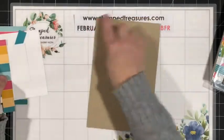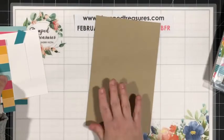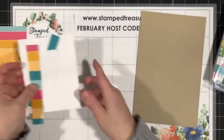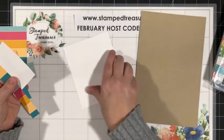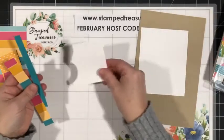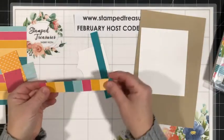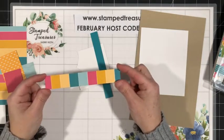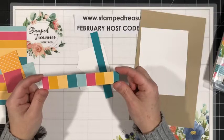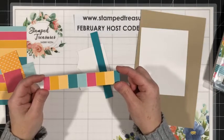I have got a 5.5 by 8.5 piece of crumb cake cardstock. This is not scored yet. We are going to score this because we're going to do a little bit of a fun fold. This is a 4 by 5 inch piece of white cardstock. I've got another scrap of white cardstock. I've got a scrap of Bermuda Bay. This piece, I love this pattern. I love, love, love this pattern. You cannot go wrong with a multicolored stripe. Whether they're wide stripes or narrow stripes, multicolored stripes are the best.